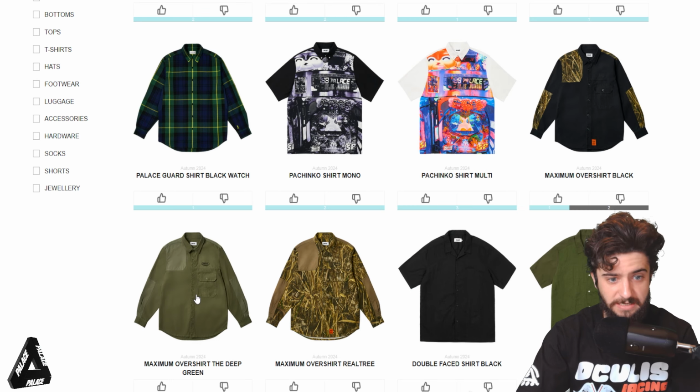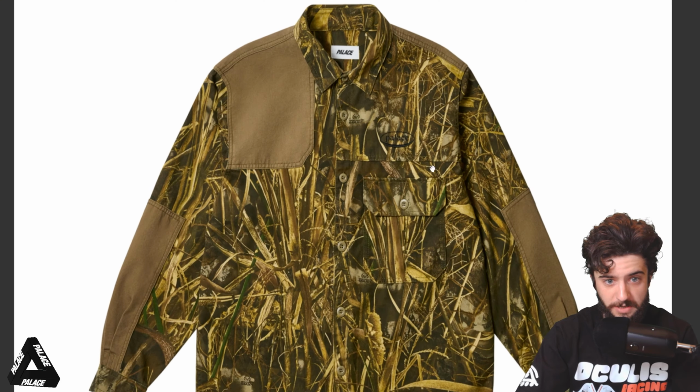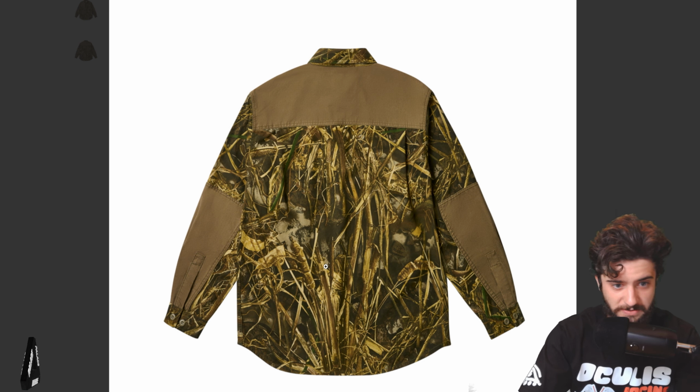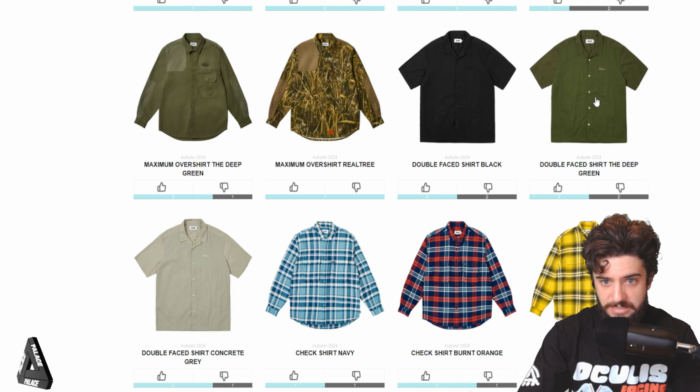Has the Palace in a stealth logo on the left breast pocket. I think the Realtree one is the cooler one to go for. I do like they've continued the patterning from the double knee pants, right? Where they have this pattern of material overlaid on the pattern that's not actually, well, it's just a solid color is what it is. I was going to say patterned again, but I said patterned way too many times in that one sentence. Double-faced shirt.